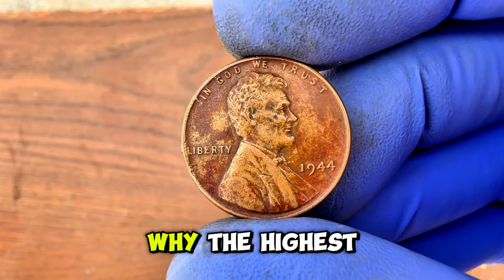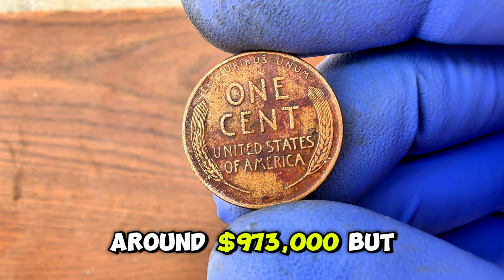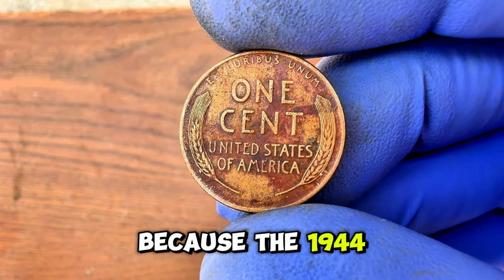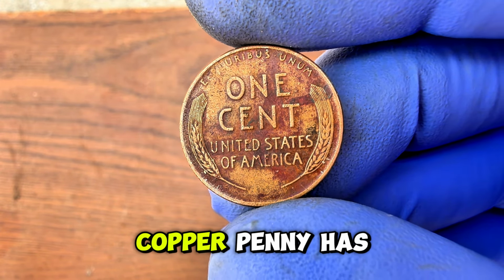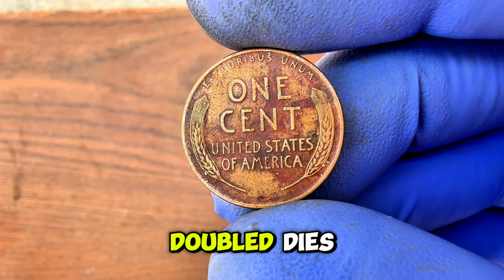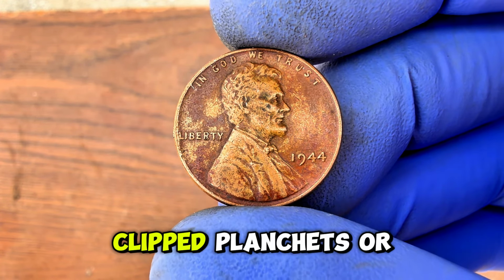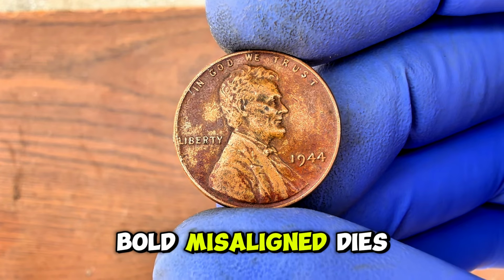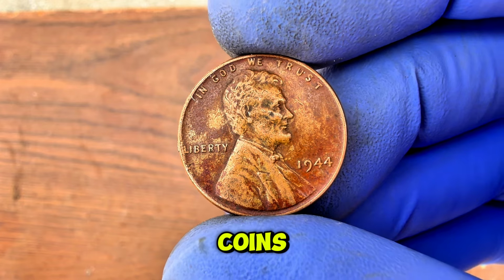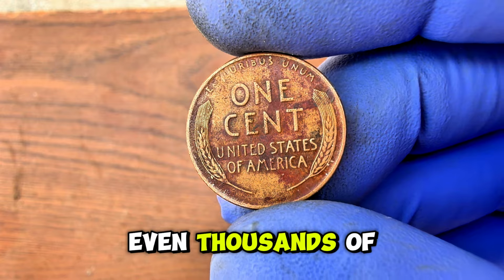That rarity is why the highest grade examples have reached market values around $973,000, but that's far from the whole story, because the 1944 no mint mark copper penny has its own surprises. Some have dramatic doubled dies. Others show off-center strikes, clipped planchets, or bold, misaligned dies. And while these aren't million-dollar coins, many of these errors still sell for hundreds, even thousands of dollars.